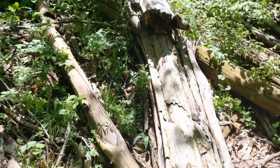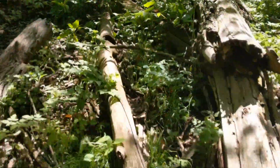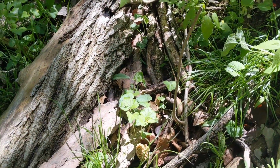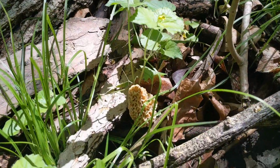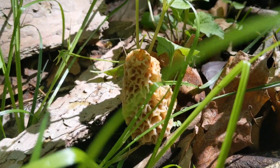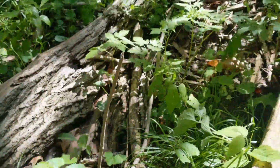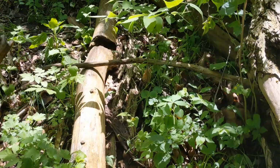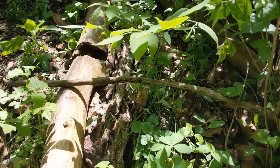but one big one is, when do I go? When do I hunt these guys? Well, I'm gonna tell you, the time is now. Late season is always the best. Look at that healthy yellow. And I say that because you're gonna find big mushrooms.